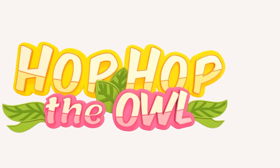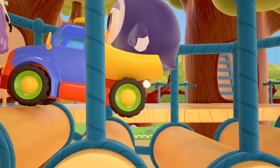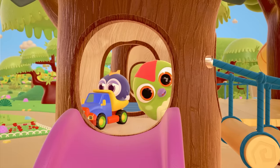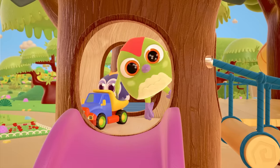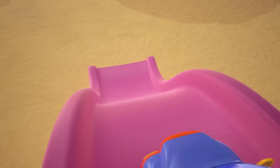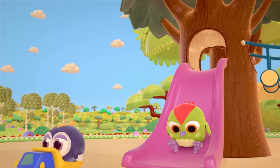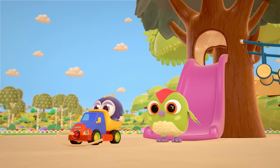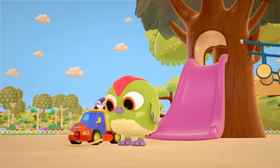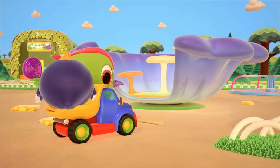Peek-a-boo! Peek-a-boo! Hop Hop the Owl. Peck Peck the Woodpecker is in the playground. Hello, Peck Peck. Push your truck down the slide. In the truck's bed, there's a toy penguin. Peck Peck likes giving him rides.